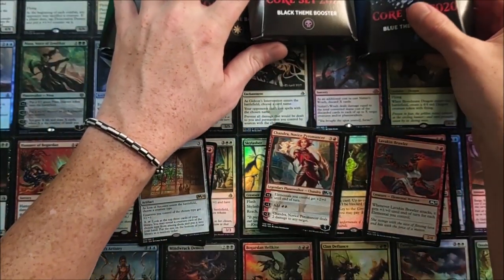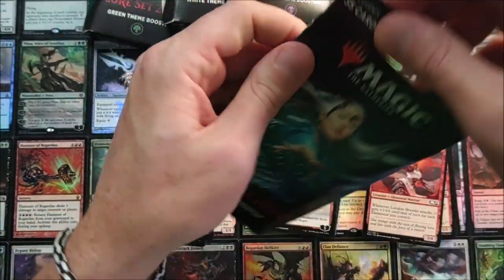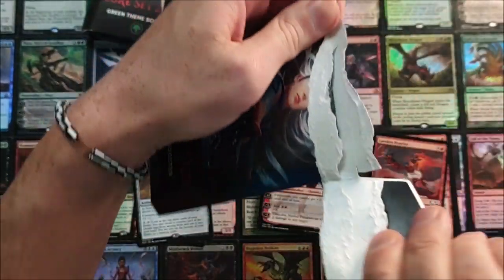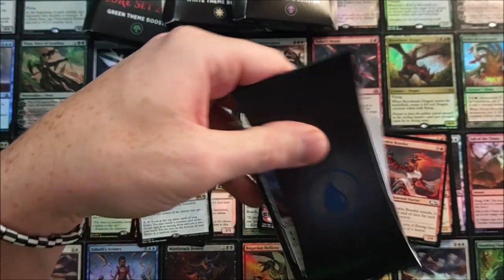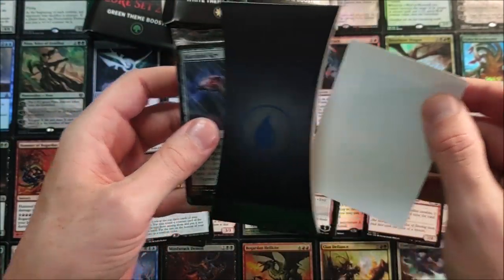Also, I did not get these all from the same place. Craziness, I know. I actually had to go to a couple different places because they didn't have certain colors. So these things are kind of selling. They're selling pretty good. Oh my God.